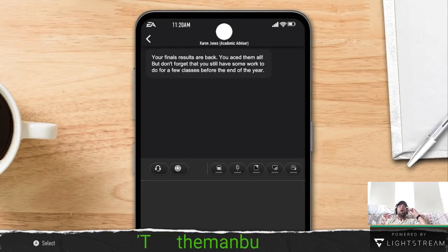Hey Siri, what's the score of the Phillies game? The Phillies are losing to the Yankees, 6-4, in the bottom of the 8th inning.